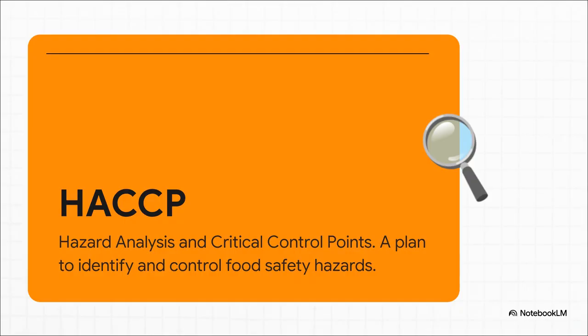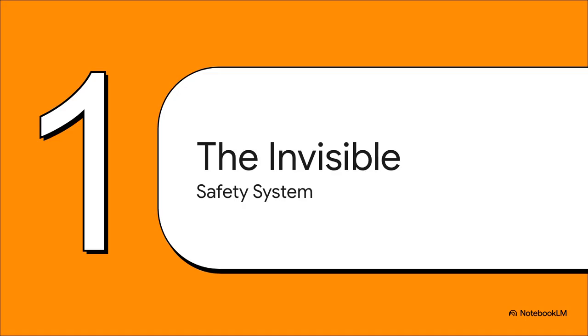Now that's a mouthful. It stands for Hazard Analysis and Critical Control Points. But this is not just some boring rulebook. Think of it as a super smart scientific game plan. Its entire job is to hunt down any potential food safety risk and then pinpoint the exact moment where that hazard can be stopped dead in its tracks. So let's pull back that curtain and actually see this amazing invisible system in action.